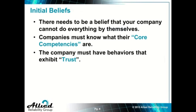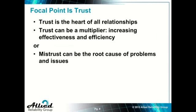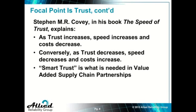Another initial belief is that the company must have behaviors, both internally and externally, that exhibit trust. Trust in any relationship is the focal point and the heart of the relationship. If you have a relationship, whether it's interpersonal or between companies, trust can be a multiplier, meaning it increases effectiveness and efficiency. Mistrust, however, is typically the root cause of many problems and issues. A very good book on this is by Stephen M.R. Covey, and the book's name is The Speed of Trust. I would recommend reading it. What he explains is that as trust increases between parties, the speed of business increases and costs decrease. Conversely, if trust decreases and there's mistrust, speed decreases and costs increase.